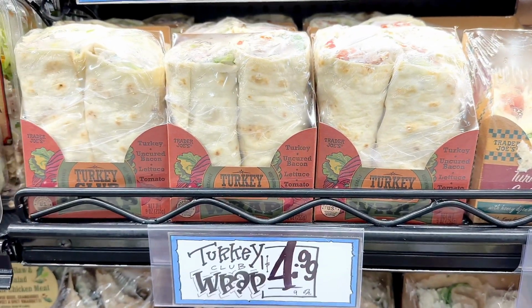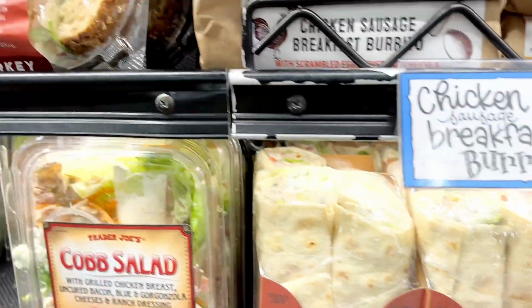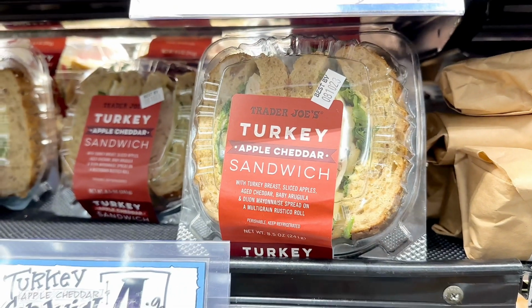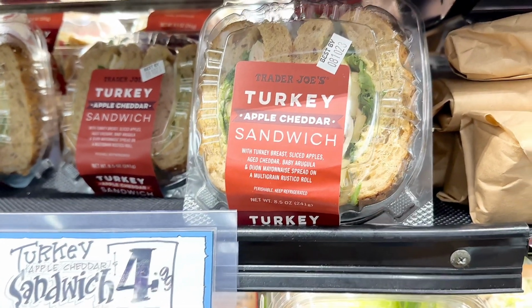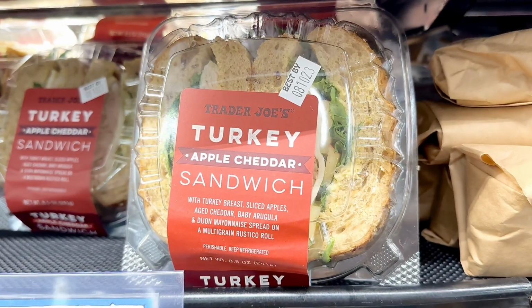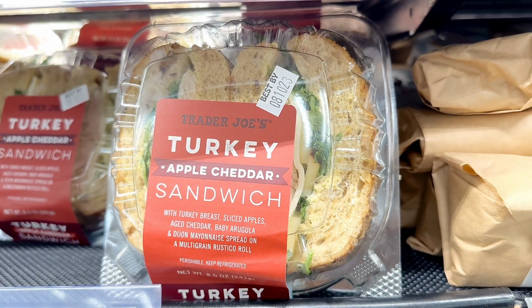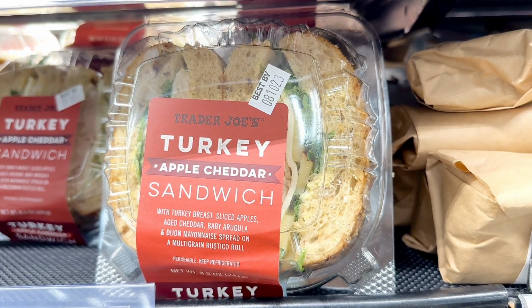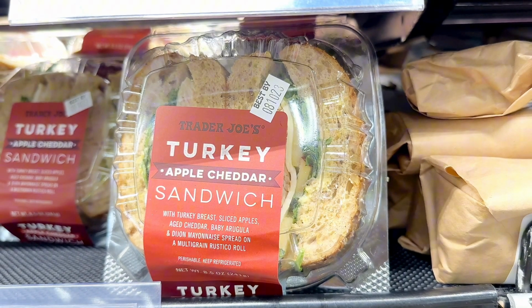Here's a turkey club wrap. I do get the lentil wrap though, which I really like, but that's more on the dry side, so I don't mind that. And the turkey apple cheddar sandwich. I tried this once. I bought it to take on a flight with me for a quick, easy meal, and it ended up being really dry. It's supposed to come with Dijon mayonnaise spread on it, but it just tasted really dry. It was just turkey, apple, cheddar, and bread.